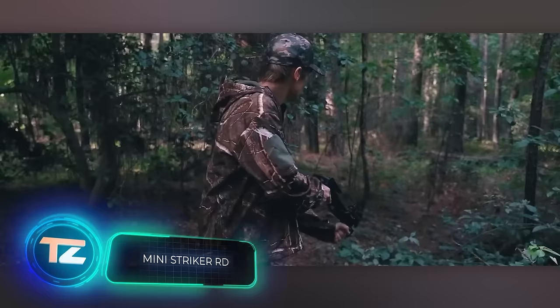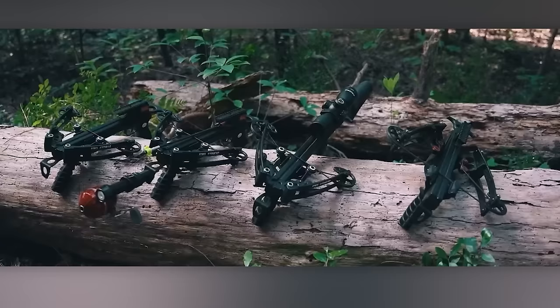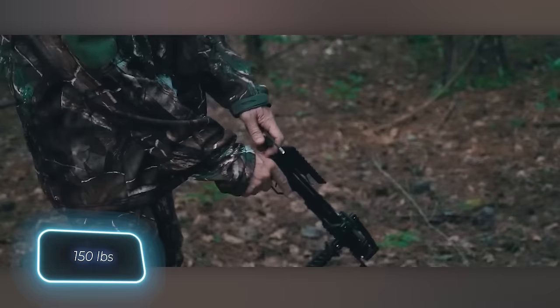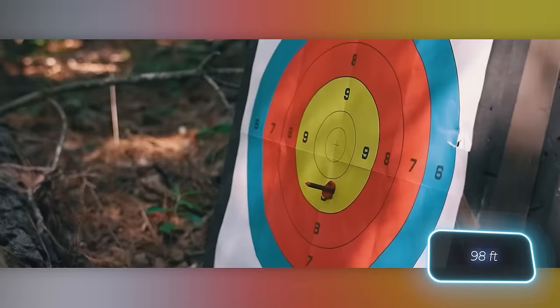What to pack in such a handy bag? Consider the Mini Striker RD Crossbow. This compact reverse draw pistol crossbow weighs just 2 kilograms, but is still suitable for hunting. With a force of 68 kilograms, it can effectively shoot small animals like hares from 30 meters away.